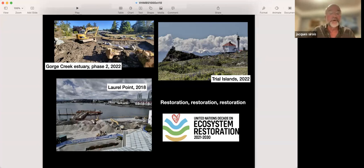Laurel Point, where the Babco plant used to be, British American Paint Company, very toxic site. Tons and tons of marine sediments have been taken out, and the entire point has been taken out, the soil replaced with clean soil, a project of Transport Canada. They spent $25 million there. And oh no, there's many, many projects.